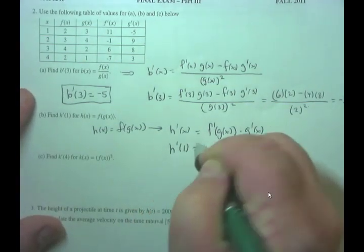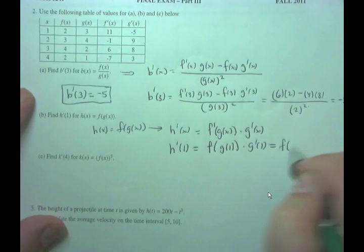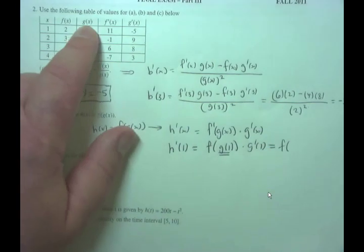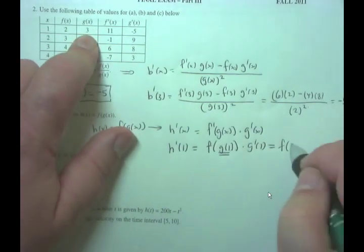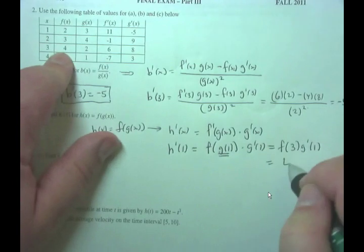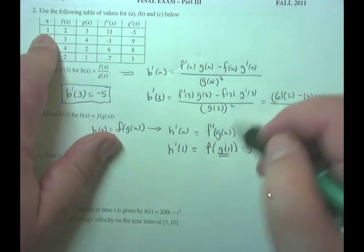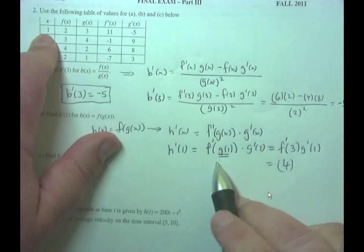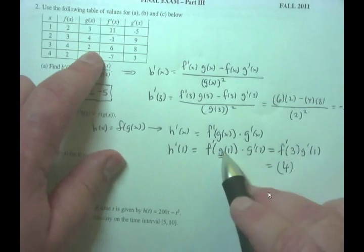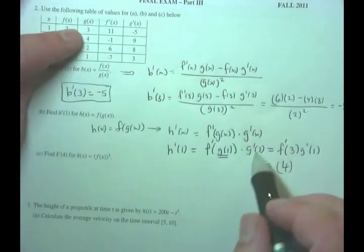Now I want to calculate h prime of 1, which would be equal to f prime of g of 1 times g prime of 1. When working with functions, you always work inside the parentheses. What's g of 1 equal to? G of 1 is equal to 3, so that's f prime of 3 times g prime of 1. F of 3 is 4. G prime of 1, here's 1. Hold on. Excuse me, there's a prime there. You're right, I'm trying to rush. G of 1 is 3. So I did that right.